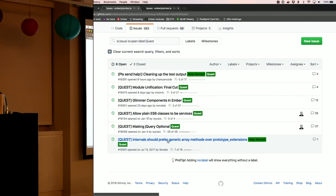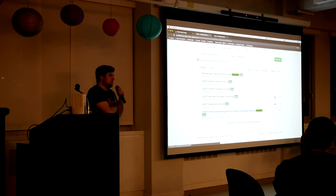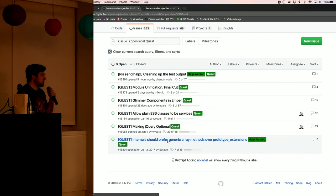This one, internals should prefer generic array methods over prototype extensions. It looks mostly complete, but maybe needs someone to go in and audit some of the documentation and make sure it really is wrapped up. So if you're a bit of a conscientious person and like things tidy, this might be a good thing to help with.